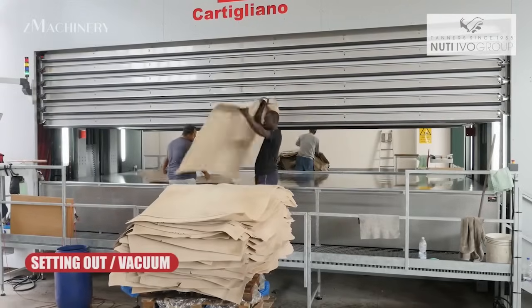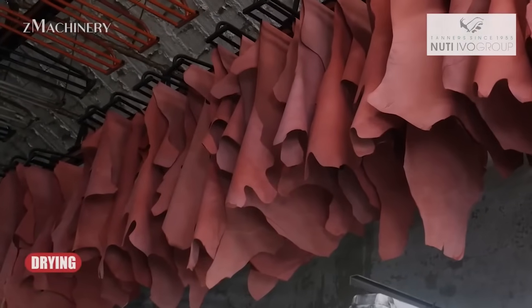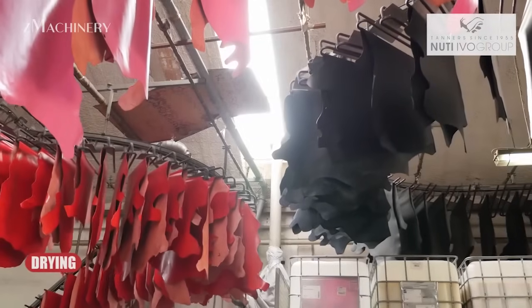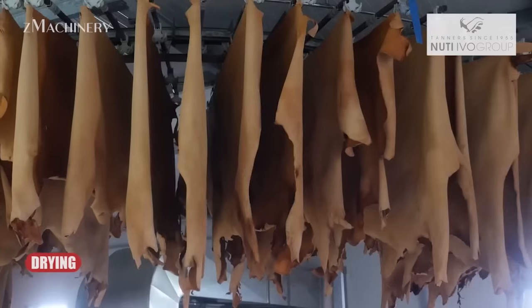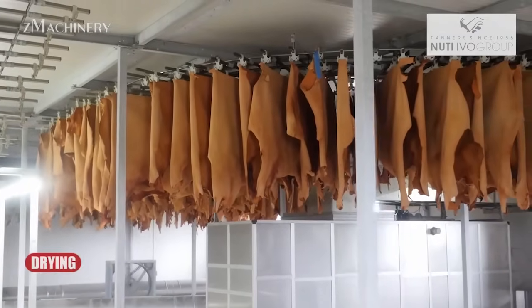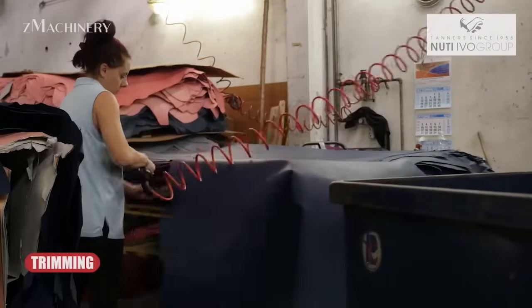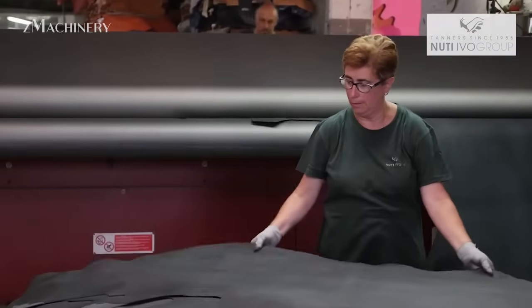Drying and stacking. Finally, the leather is dried using various methods, including air drying, vacuum drying, or toggling. Once dried, it is stacked for inspection, ensuring that it meets the desired standards for thickness, texture, and finish before being sent to manufacturers for further use.